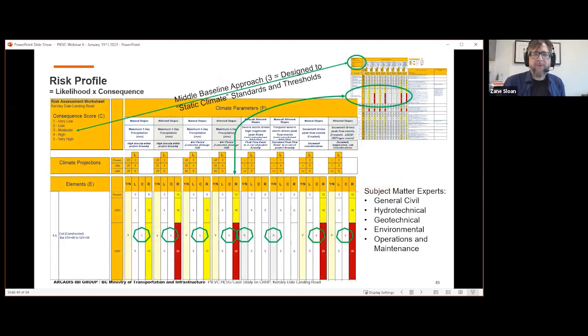So that was where we got together in a workshop using a bit of a middle baseline method approach as well to assign the consequence scores. And really this was the whole thing. The whole workshop really just focused on these consequence scores, and of course the discussion that went along with it, which we recorded with a diligent scribe who was recording the consequences and the discussions along the way. Next slide, please.